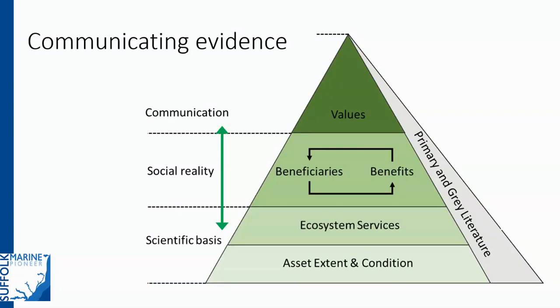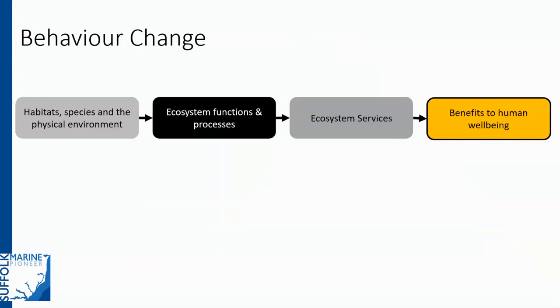But we're looking at behaviour change here. And in effect, what we did with those radar plots is we'd previously been looking at the habitats, the physical environment, defining how the ecosystem functions, understanding the services, and then understanding how that relates to human well-being. But what we did to generate those radar plots was simply look at the reverse side of things. So look at how humans benefit, to identify the services they benefit from, understand what processes and functions deliver those services, and then look back to the habitats.